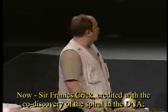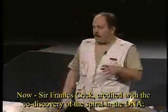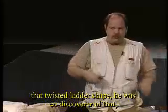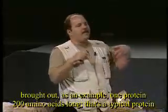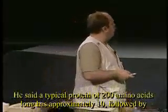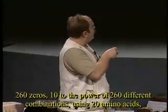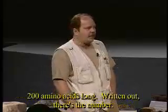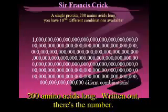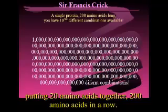Now, Sir Francis Crick, credited with the co-discovery of the spiral in the DNA, that twisted ladder shape. He was co-discoverer of that. Brought out as an example one protein 200 amino acids long. This is a typical protein. It said a typical protein 200 amino acids long has roughly 10 followed by 260 zeros, 10 to the power of 260 different combinations that you can get using 20 amino acids, 200 amino acids long. Written out, there's the number. 10 followed by 260 zeros. That's how many different combinations you can get putting 20 amino acids together, 200 amino acids in a row.